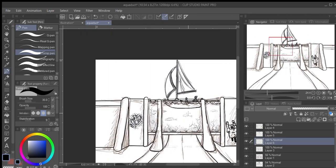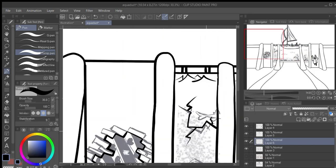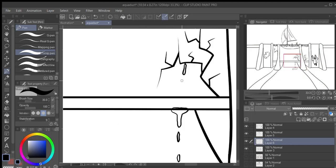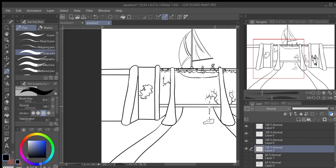And I started thinking, what if the main area of the aqueduct was made of glass? So you could see the parts of the boat that are normally underwater, or you could see the fishes swimming around. And that's where I got the inspiration for this piece.